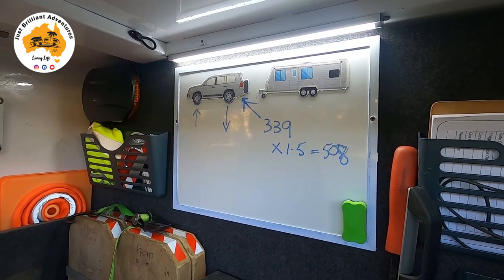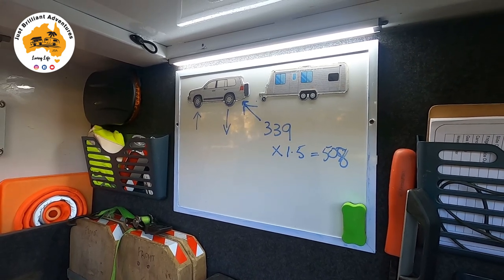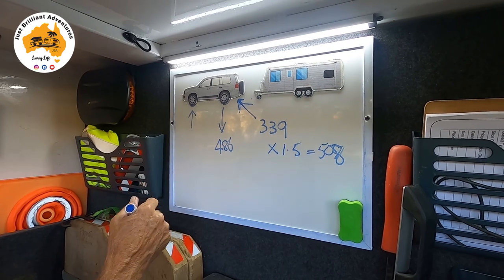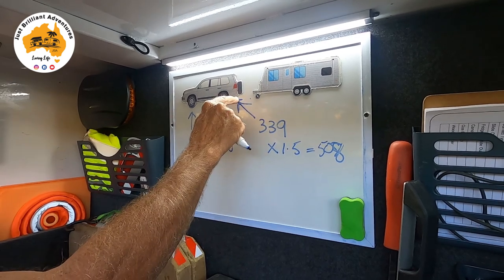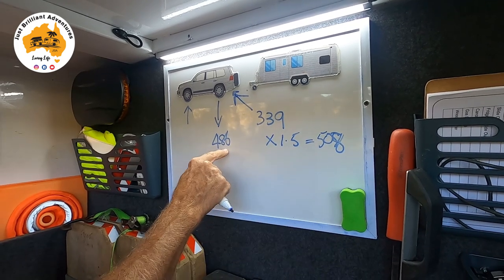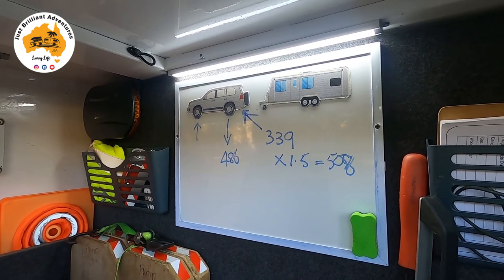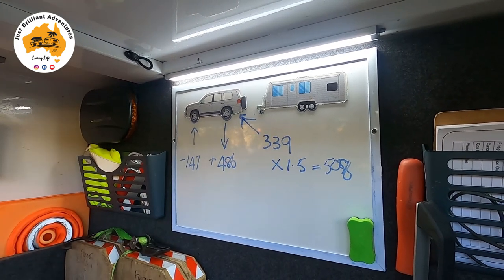Rear axle 3280. It's close. Not far out. About 20 kilos, 30 kilos. So what's happened is, because we're putting 339 on the tow ball, the rear axle's taking about 1.5 times that load, or a little bit less than that. We're putting 486 on the rear. The front's getting lighter by 147. Minus 147 plus 140. That's what's happening to your car.